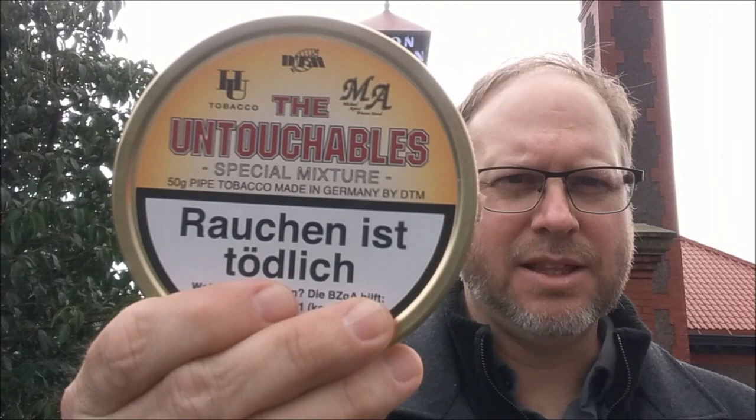It's a Virginia, well, mostly Virginias, and just a little bit of black Cavendish thrown in for a little bit more body and more sweetness. I think, yeah, it's the Untouchables, done by Dan Tobacco, but like I said, it's a collaborative effort done by those two really well-known and well-respected tobacco blenders from Dan Tobacco and from HU, of course, with Hans Wiedemann.